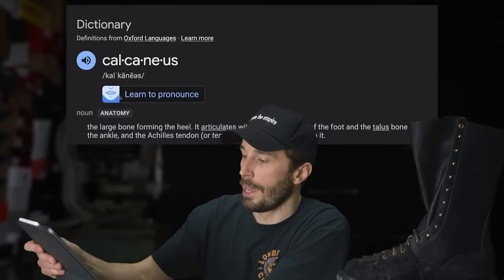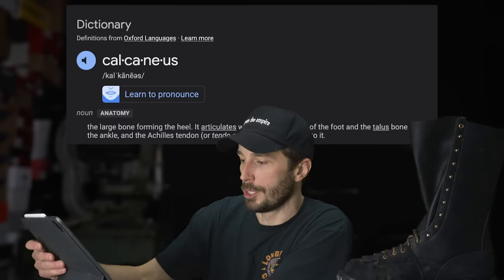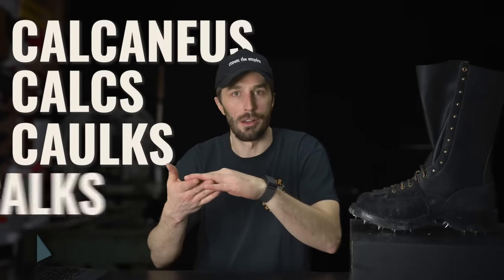And speaking of heel bones, if you've ever wondered why they're called corks, it's probably not what you think, because it comes from the Latin word calcaneum. Calcaneus, which means heel bone. And it slowly just went from calcaneum, calcs, calks, corks.